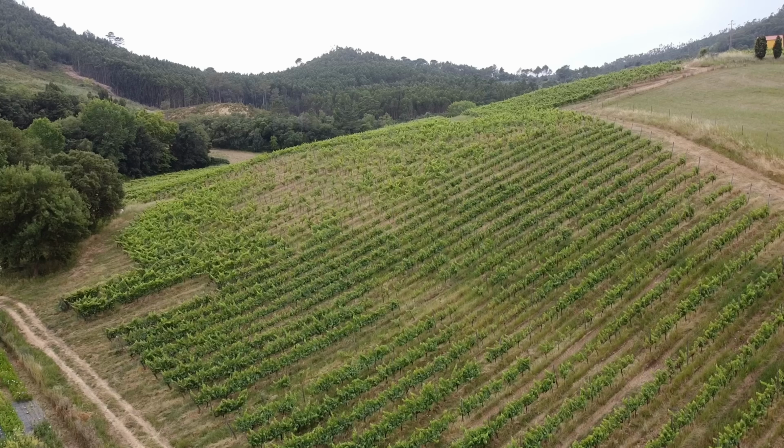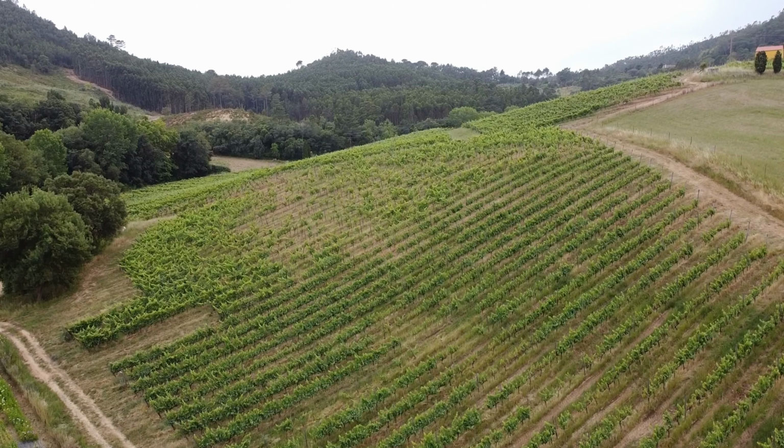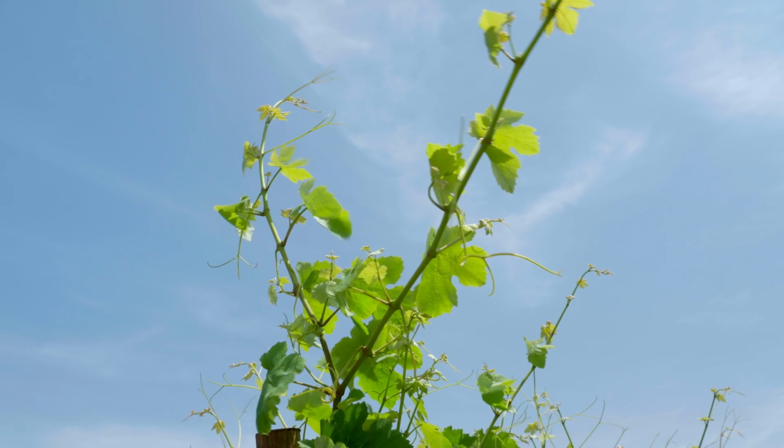Yes, I'd love to ask you a bit more about that actually, because here we seem to be in a beautiful hilly region, but you actually do get a lot of impact. Is that from the coast and the sea breezes of the Atlantic?